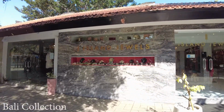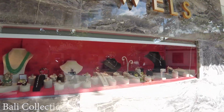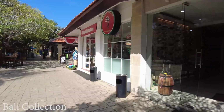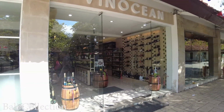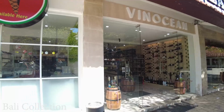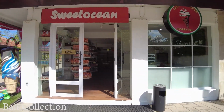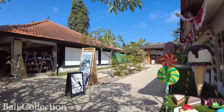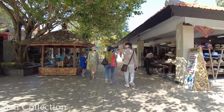Wow, look at this, guys. Islands Jewel. Pretty rings, isn't it? Necklace. And I think this is something new also. You can buy your alcoholic drink from this shop. And also, look at this, they have the Massimo Gelato now here. You can find it in Sanur, and also you can find it here now in Bali Collection. So you don't need to travel far to Sanur to find Massimo Gelato now.